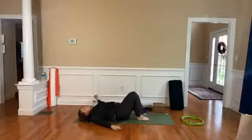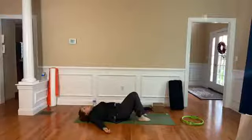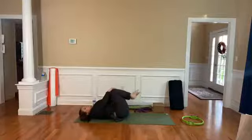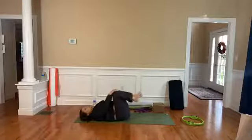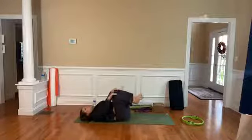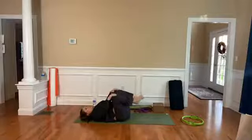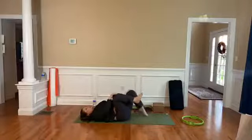Bending those legs, planting those feet, and just letting it settle here for a moment. And then bringing those knees into your chest. And feel free to rock your legs from side to side. Make little circles with one or both knees. Whatever feels the most appropriate. And then bringing those feet down.